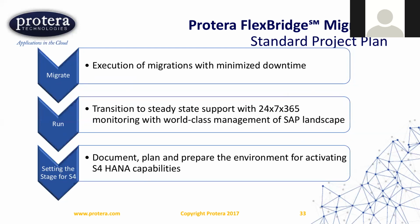And then we execute the migrations. And again, minimize downtime is the key here. Our goal is to minimize any impact to your business and to your users. And we can do that through our proof of concept and then our customizing of our project plan. And then after the migrations are completed, we like to move you into our steady state support. This is where you have your 24/7/365 monitoring with world-class management of your SAP and any add-on SAP components.